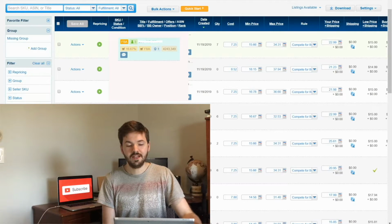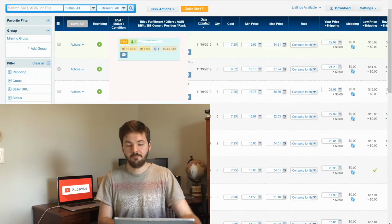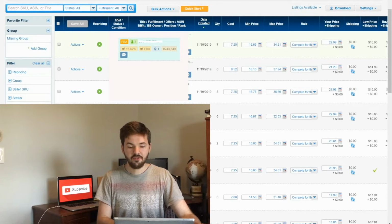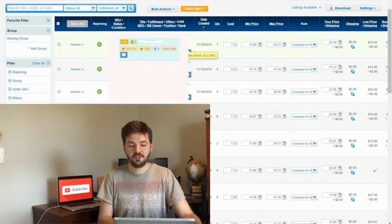Next, you have that it's an FBA offer. You have that there's 10 other offers on the product. The next blank box you see is the ASIN. Then you have the buy box percentage, and that just means how many times you've won the buy box. Next, you have that the buy box owner is an FBA offer. Next, you have that I'm third in position. Then you have the sales rank, which is 12,800. Then you have this little option to take notes on the item.